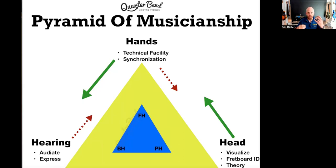You're going to find that when both of your hands are working together in synchronization and your body really learns the song, that it just feels cool, that it just feels right. And that's what we're aiming to do at the top of the triangle here when we get to this hands portion. This is your technical facility. This is your synchronization of the two hands, making sure that everything that I'm doing feels loose, it feels good, and then we do it consistently over and over and over again.